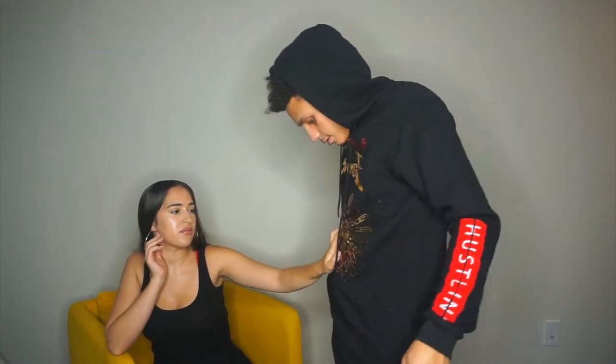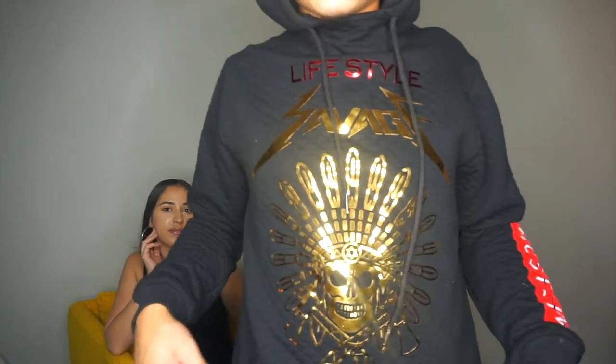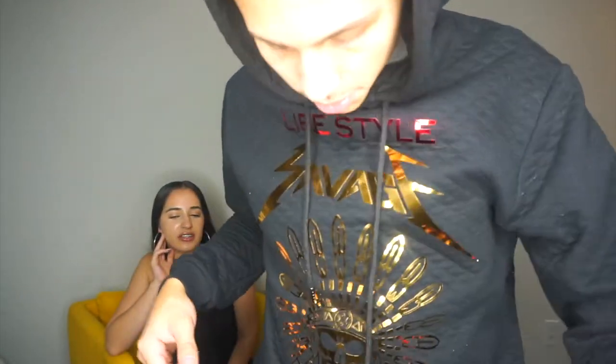It's different. I feel like this should be a little bit more thick material, but. You know what they did with the gold? Here's the design. It's like an Indian skull, savage. Lifestyle savage. These jackets, they're hustling.